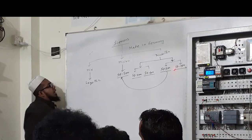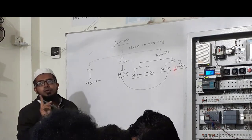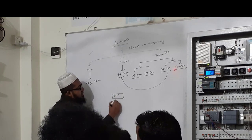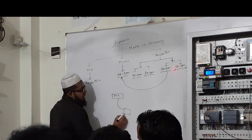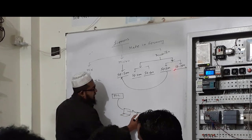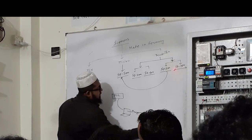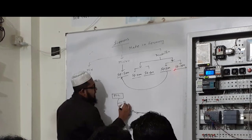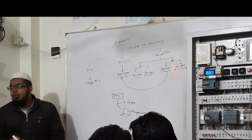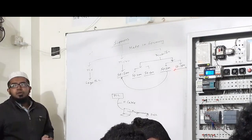If we want to program or handle any PLC, we need two items. What are the two items? This is the PLC. Yesterday we said we need programming software, right? Programming software and programming cable. These are the two important elements that we need if we want to program a PLC. Without this, we cannot program a PLC.